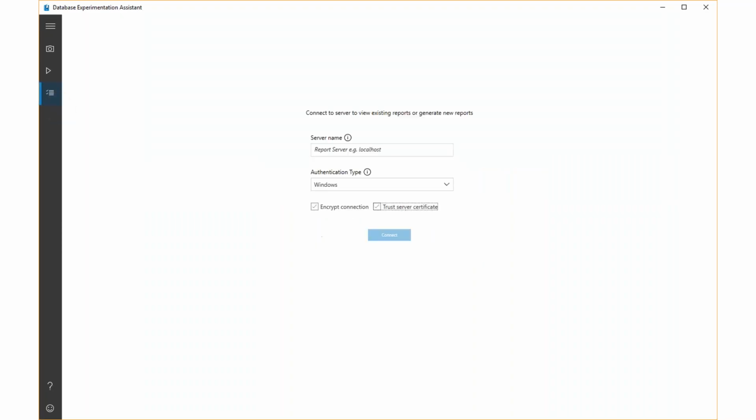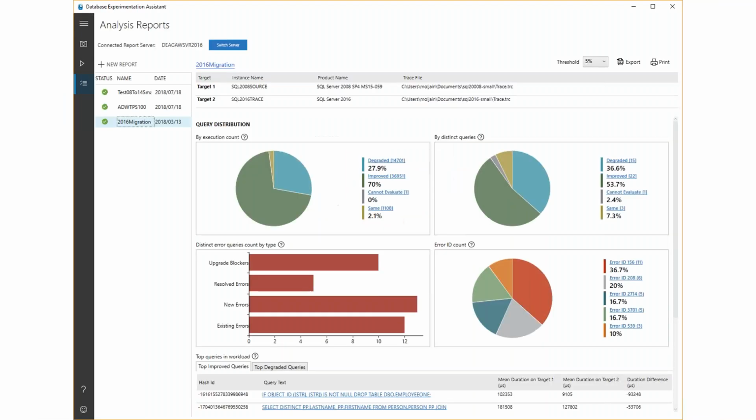So once the thing I need to start is I connect to my server to be able to collect the trace, and this will be my production server. Then after I run through that, I've obviously skipped to the end here. The steps are those I mentioned.